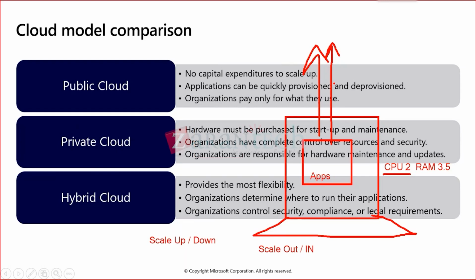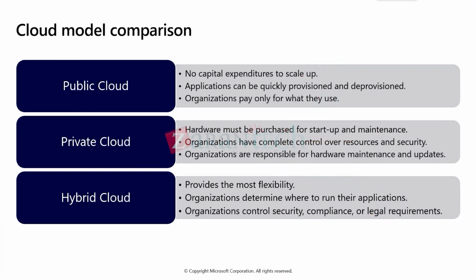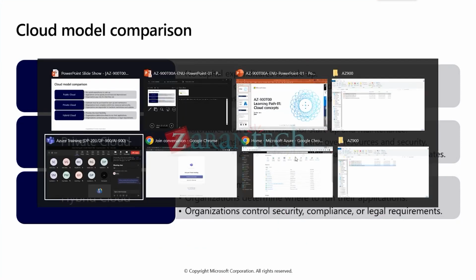So a couple of hours, 3 hours, 4 hours, 5 hours a day, you are using scale out, you are adding more instances, and you are only going to pay for it. What amount of resources you use, for what time you used, you're only going to pay for that. That is the pay as you go model. Right? Make sense, everybody? Any questions?